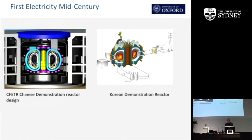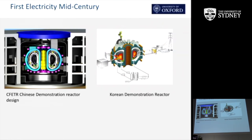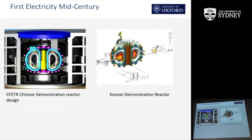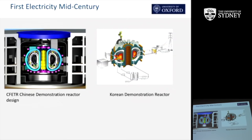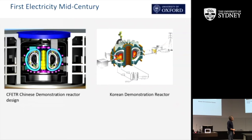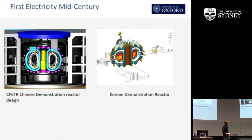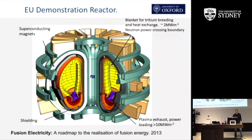This is the Chinese plan to build an actual electricity-producing reactor. It's called CFETR, the Chinese demonstration reactor. This would come online towards the end of the 2030s and be producing electricity rather than just fusion. This is it like ITER. It's big, it's going to be expensive, and maybe we'll build reactors like that. And this is the Korean device, which would be doing the same thing. This is the European one, based on that.